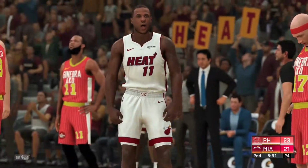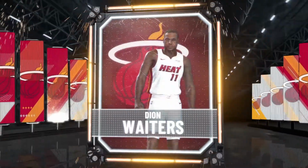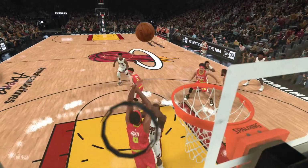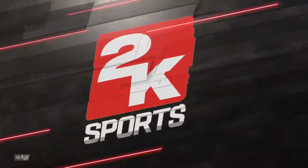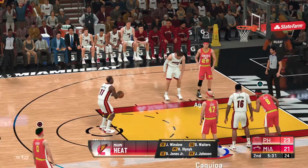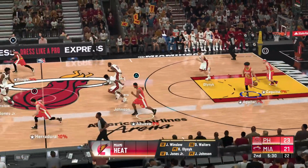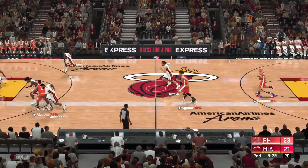And a moment now to reset the lineups, courtesy of Gatorade, all fueled up for the second quarter of basketball. On the court for the Heat, filling out the wings, it's Waiters and Butler. James Johnson is out there with Jones, and it's Winslow in at the point. Olynyk, he's checked in for Butler.